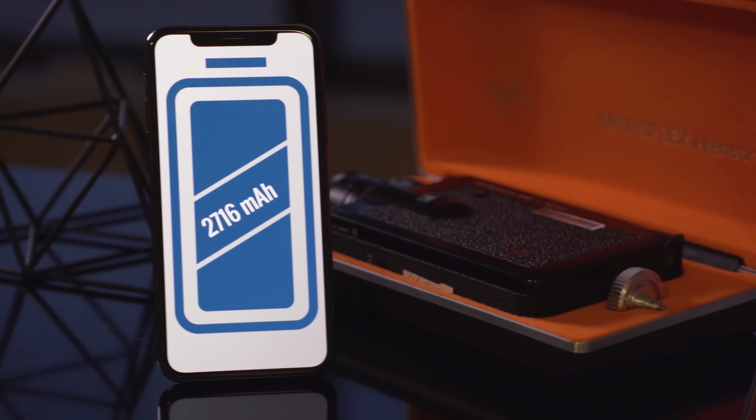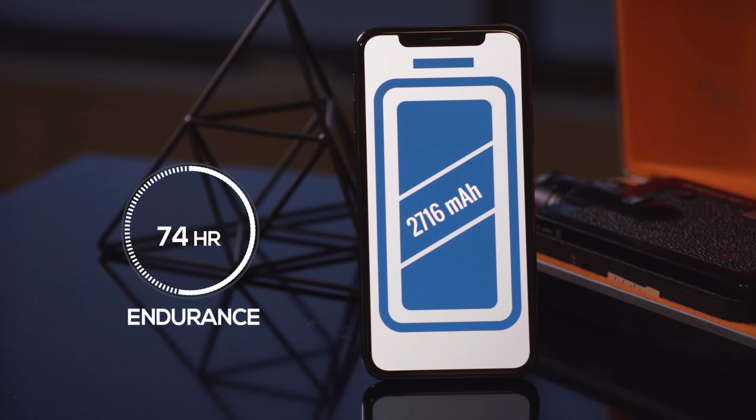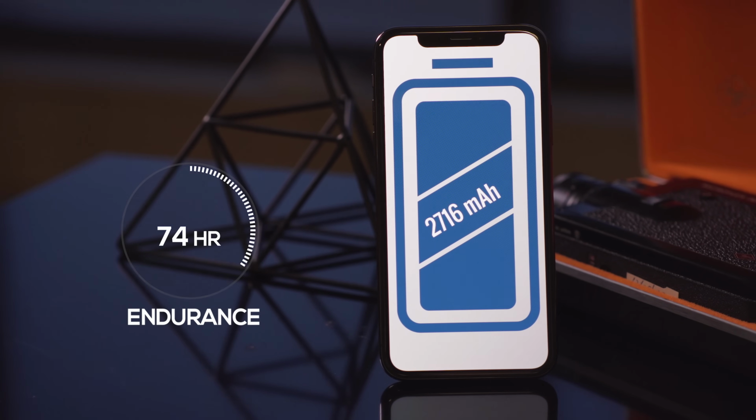Battery life is decent on the iPhone X. With a 2700 mAh battery, it won't win any awards, but in our proprietary test it earned a respectable 74 hours. It's better than the iPhone 8, but not quite as good as the 8 Plus.